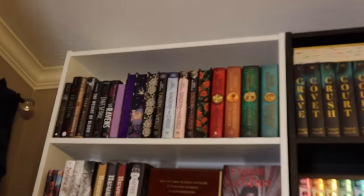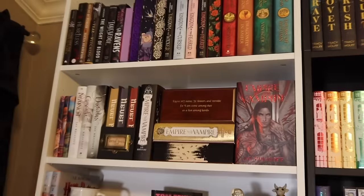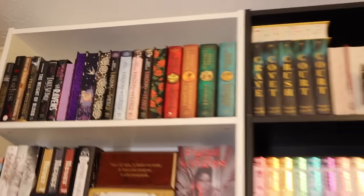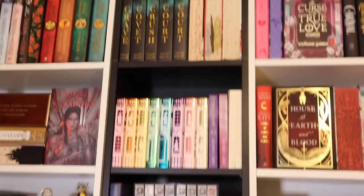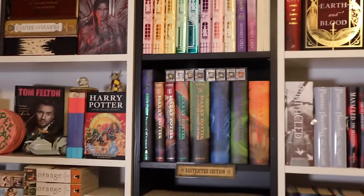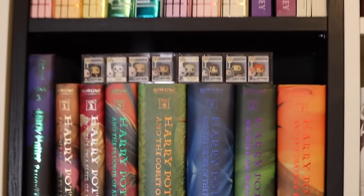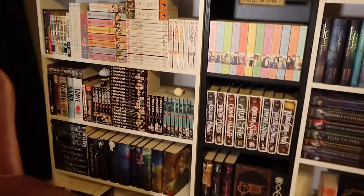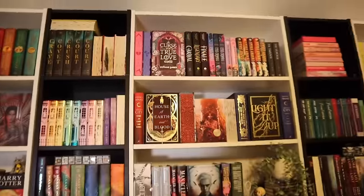So I used to have Zodiac Academy up there. This is my new Empire of the Vampire shelf. I have my Outlander, Crave series, Bridgerton, which I have not read yet. Look how adorable. Oh my god, I'm obsessed. And then my manga. It just makes so much more sense the way that I did it now. God, it was all over the place before.